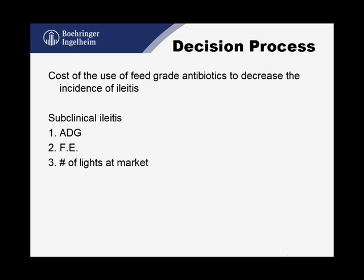And certainly part of the decision process is the cost of the use of feed-grade antibiotics to decrease the incidence of ileitis, the cases that do not show clinical signs. That is subclinical ileitis. What I was fearful of, as well as others, is that in those cases you do see a reduction in average daily gain, and a worsening of feed efficiency. And probably more importantly, which is hard to measure, the number of lights at market. With the packer information coming back today, that is going to be an easier measure than it was back in 2002.